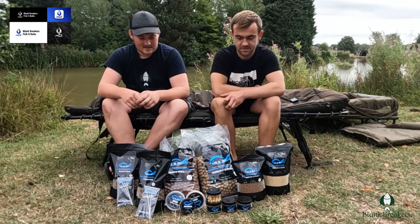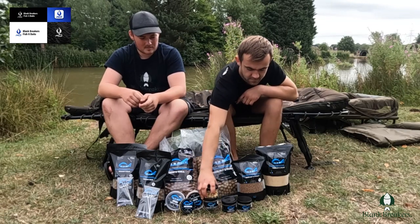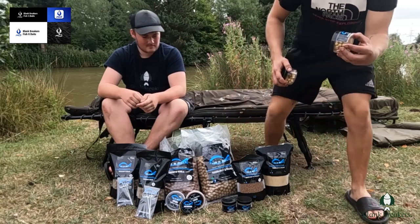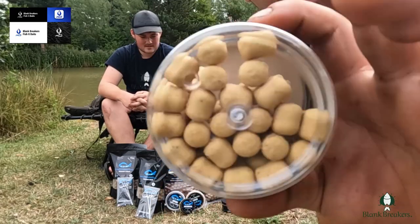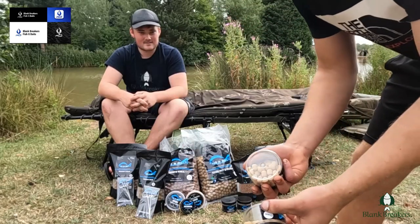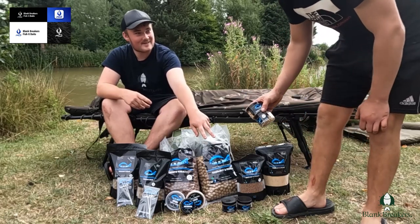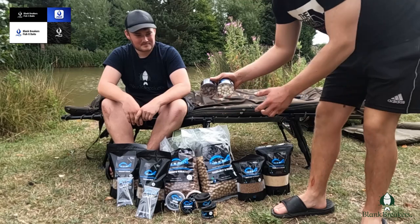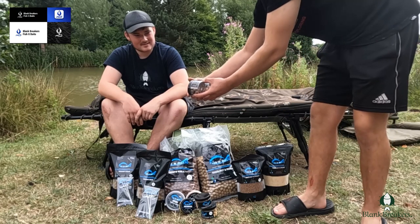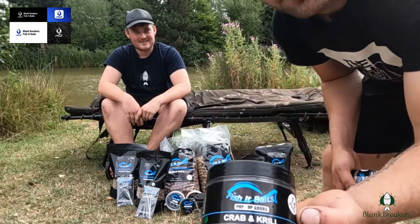And then we've got wafters, pop-ups, grub pop-ups. These are them. That's the tiger nut. They're actually quite good, aren't they? We've had a few runs on them already. You like the crab and krill, and I've been using the tiger nut for the white. And that's them there.